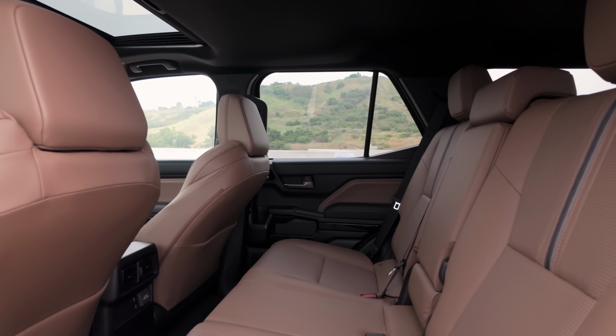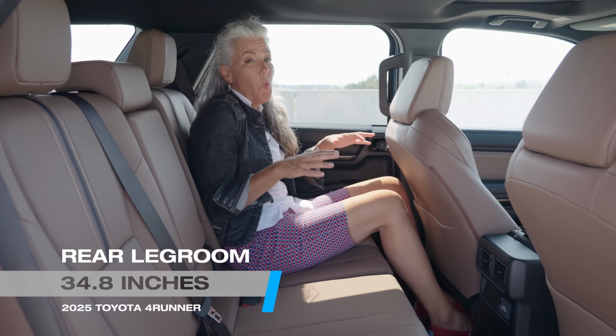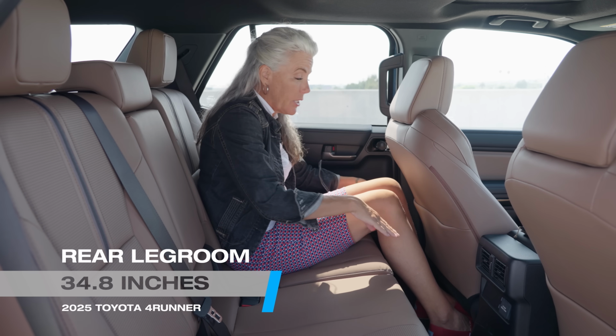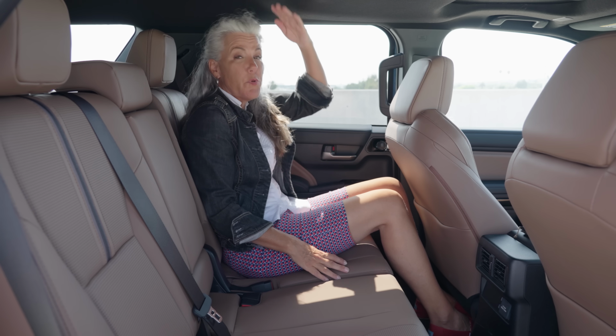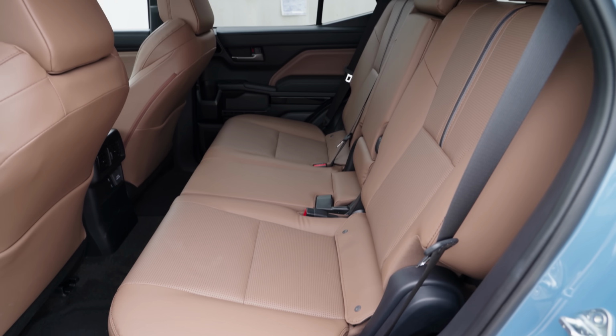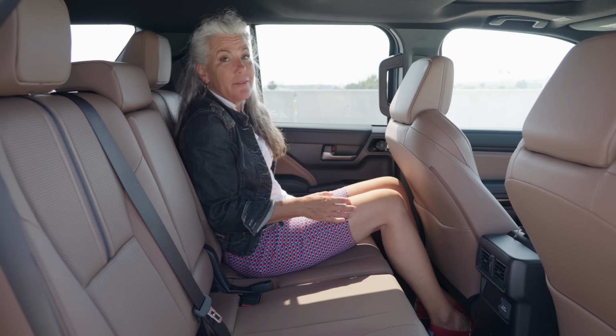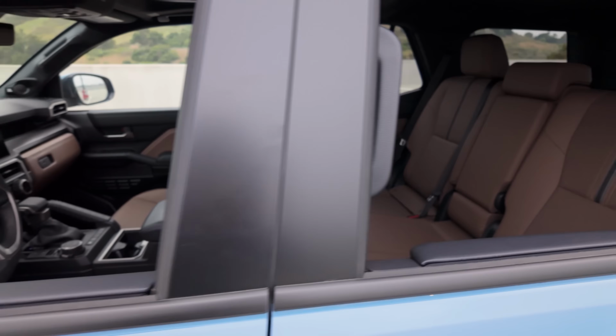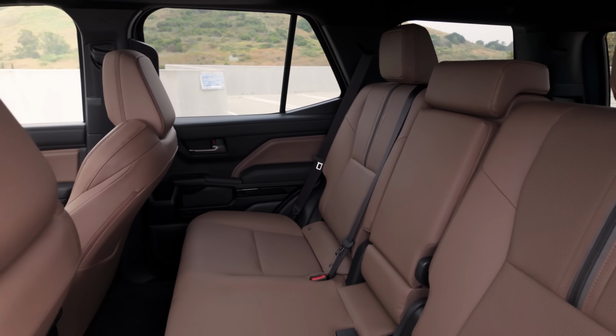Back seat, we have a few problems. It is so tiny back here. I hardly have any room for my knees. I can't stick my toes under the seat in front of me, and this headroom is atrocious. Plus, the seats are really hard and they're very, very flat. But hey, they recline pretty good. That's cool, I guess.